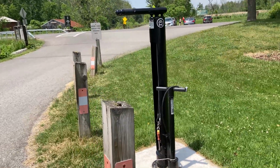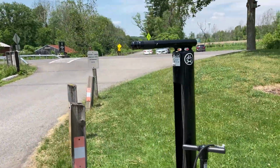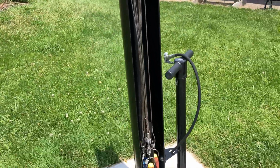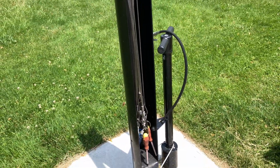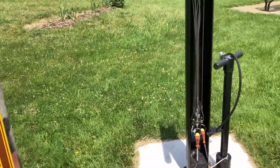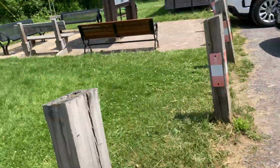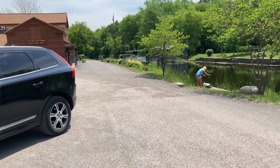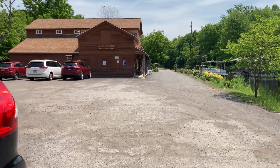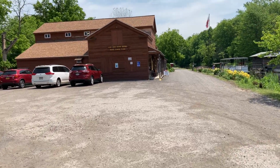This thing, if you have a bike, this is a place you can fix it and everything right here. And all your tools you need down there, and air also. There's a whole bunch of people out today. As usual, it's a very popular area.